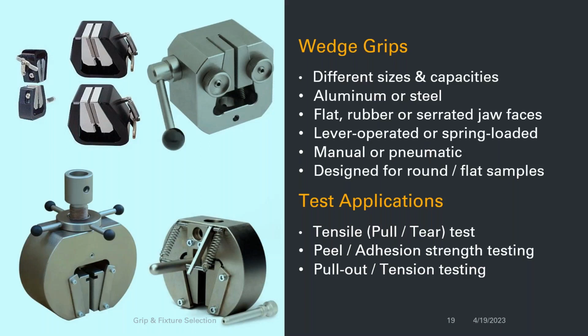Cases where you would use the serrated grips, as if you have acrylic or harder samples, soft metals, and so on, the serrations or the teeth bite into the sample and prevent the sample from slipping or sliding in the jaws. So again, those are the reasons why you would select one set of jaws over another.